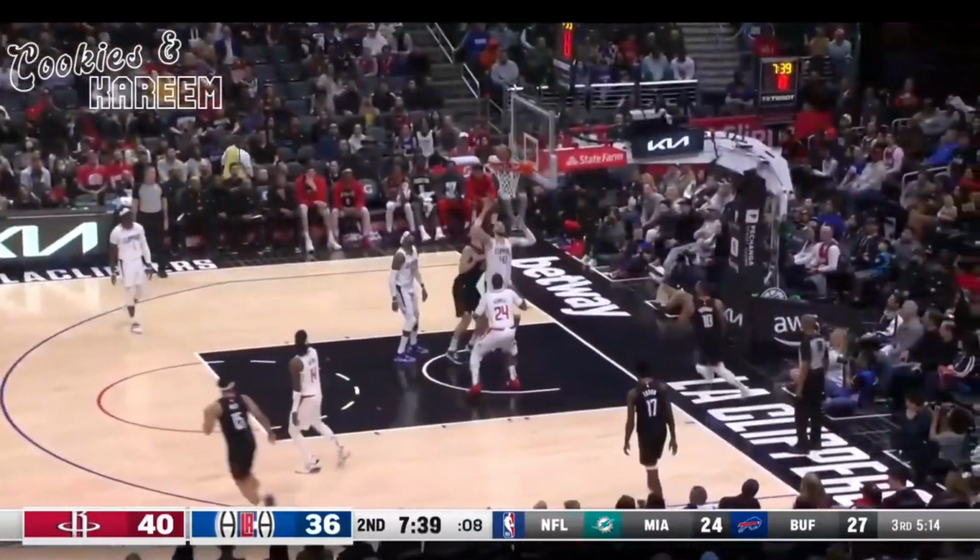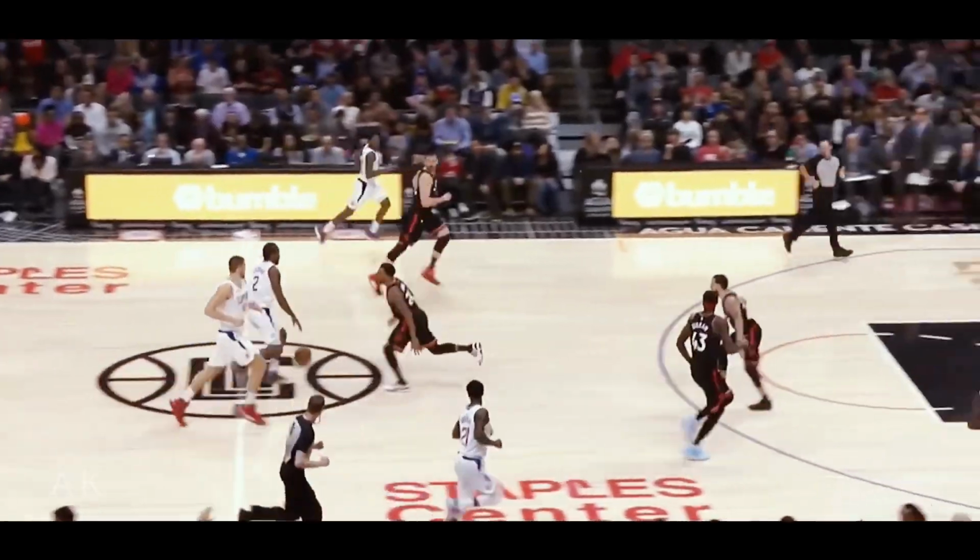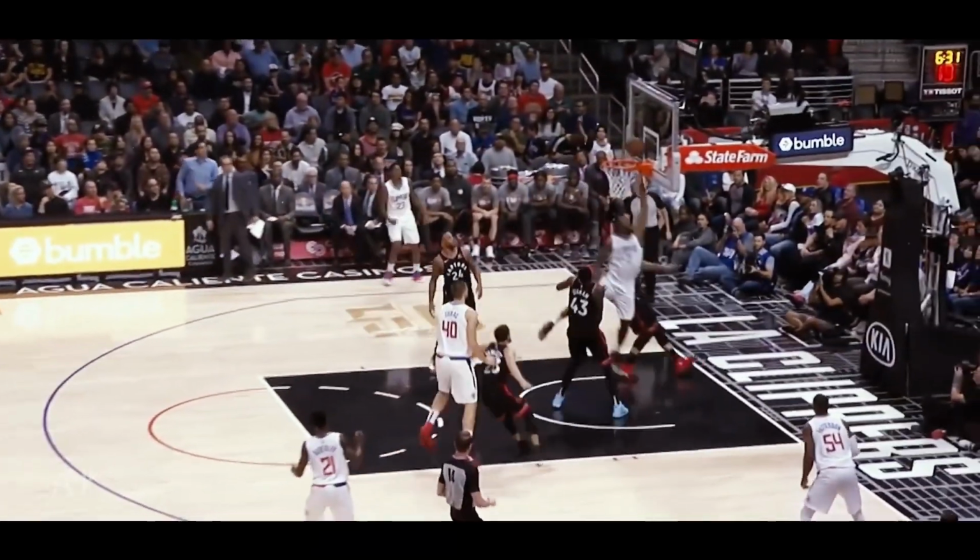Let's see if the Clippers can continue to get these wins. First, they beat the Toronto Raptors, now they beat the Knicks, and everything is looking good in LA. Let me know what you guys think about this team.